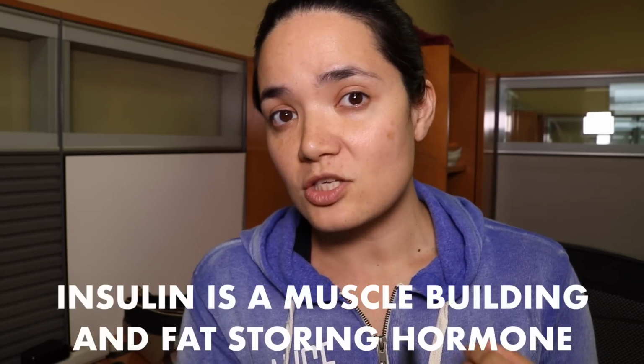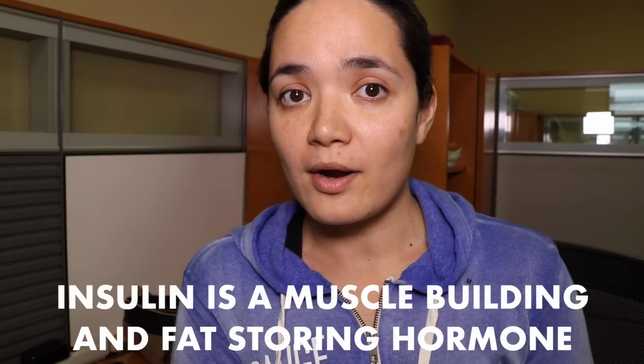However, insulin is also a fat storing hormone, where if you have too much carbohydrates, that excess glucose in your bloodstream can be stored as body fat. So here's the thing: how do you effectively get the muscle gain benefit of carbohydrates without the fat gain drawbacks as a result of having excess insulin? One way to do that is through a process called carb cycling.